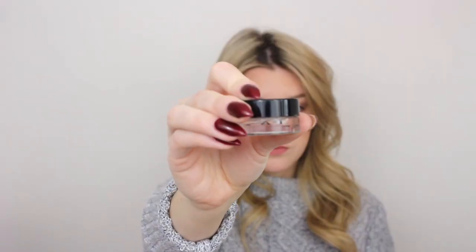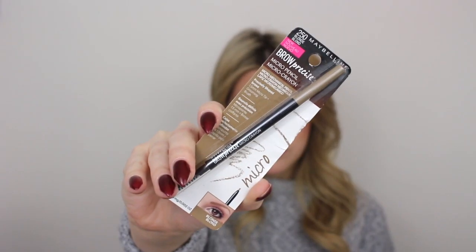Next, for brows, I just prefer to use a dip brow pomade. I use the one from Anastasia, and I use the shade Blonde, and I'm using for this brush number 12 by Anastasia, which is in my favorites video. Another option for you to use on your brows, and I really like this one, is the Maybelline Brow Precise Micro Pencil. I find this one very similar to the Anastasia Brow Wiz.